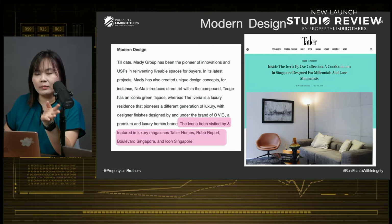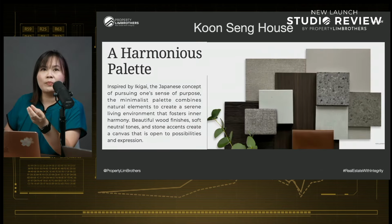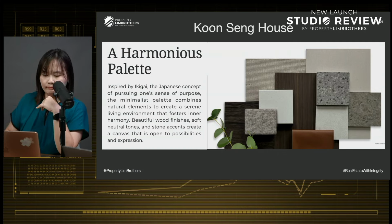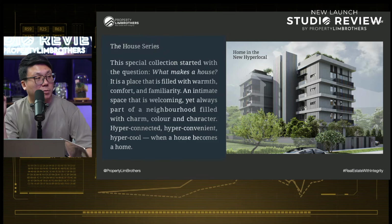Coming back to our project, you would expect that they will bring similar touches to it. Very nice. It's inspired by ikigai, a Japanese concept about how you need to live your life to your true purposes. You can see that the things they use are more catered towards high-end aesthetics. The colour palette is very earthy and muted, which looks pretty similar. So you have a very timeless design in terms of the colour and so on.